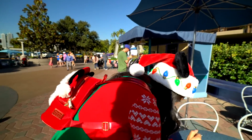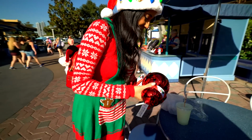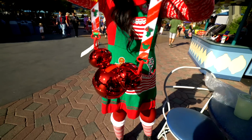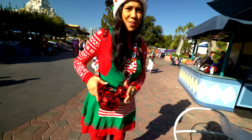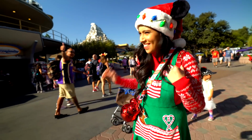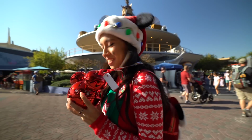So we're in Tomorrowland now, and Janelle's been looking for this little ornament here, and they've been sold out everywhere, but guess what? They're right here in Tomorrowland next to the lemonade stand. We got lucky. Wow. Oh, they're gonna hear me coming. Oh, my outfit's complete now. Thank you. Guys, so it's a sticky, look. Yum.